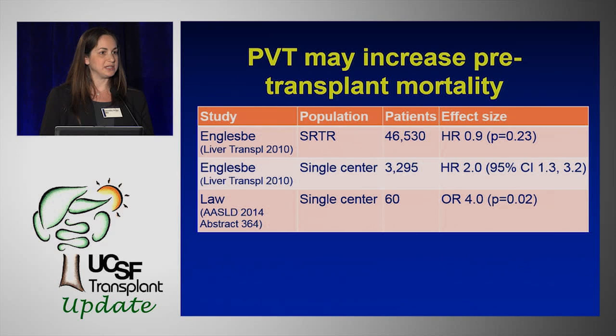The largest is from the SRTR data set up here, with over 46,000 patients, and they actually found no difference in waitlist mortality among patients with portal vein thrombosis. In contrast, a large single center study at the University of Michigan with over 3,000 patients who were evaluated for transplant did show a significantly increased risk of pre-transplant mortality among the patients with complete portal vein thrombosis.